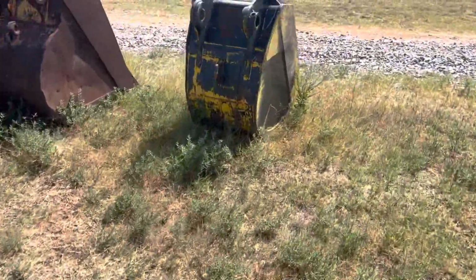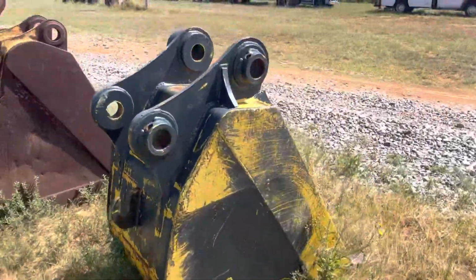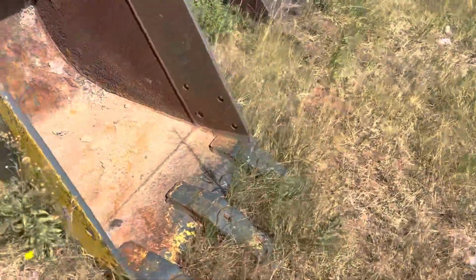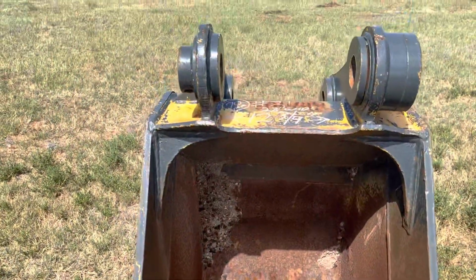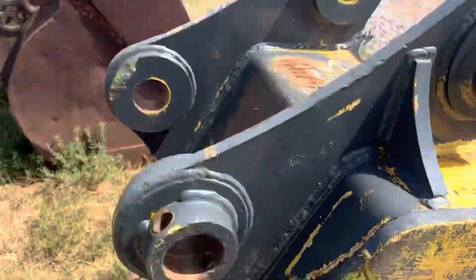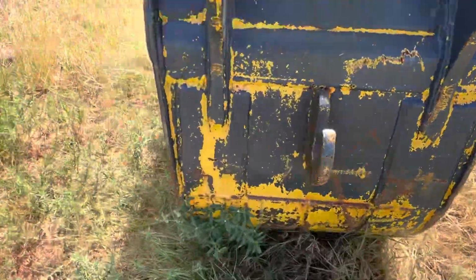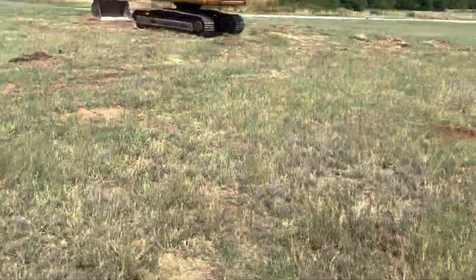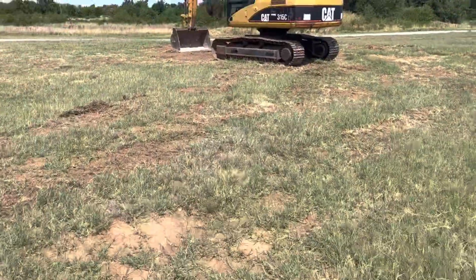It just got offloaded here. 28-inch. Looks to be real good. Those teeth don't show much wear at all on them. That's it right there. Got a rear hook there in case you need to hook a chain up to it. Cool. Well, let's go check out the interior operator station.